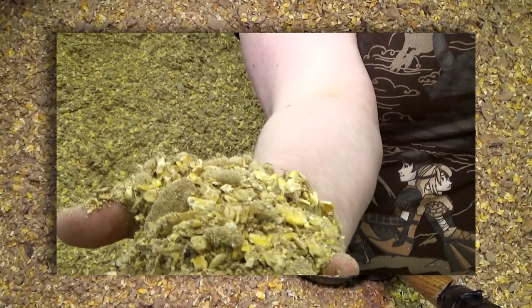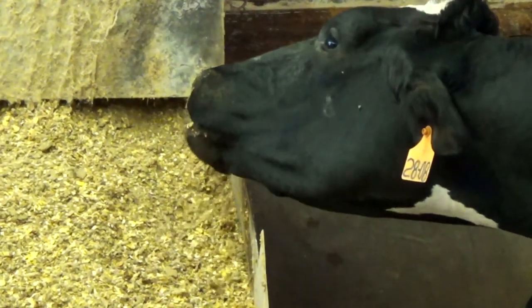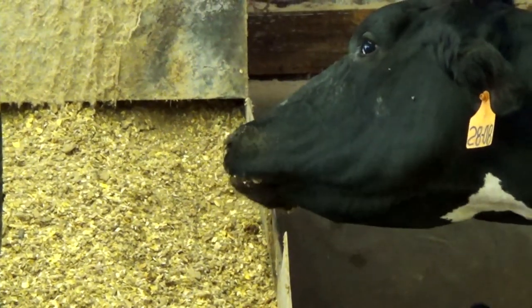And this is what the cow eats. This is the grain that we feed the cows when we milk them. And they love this grain. It's like cereal, their dessert for the day. It's got corn. See the corn?